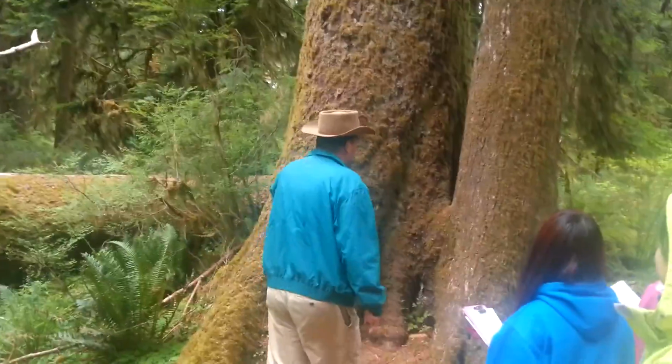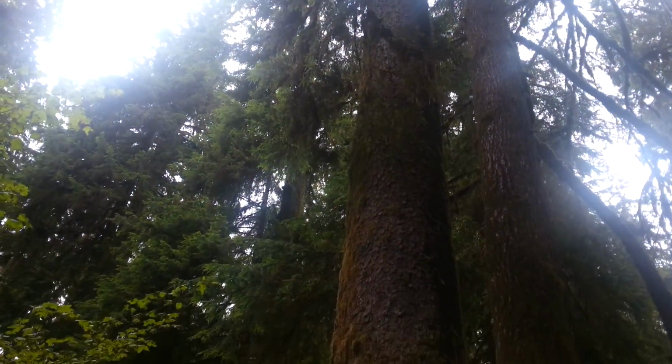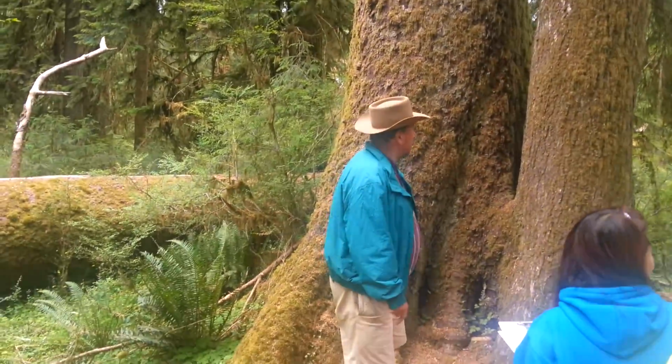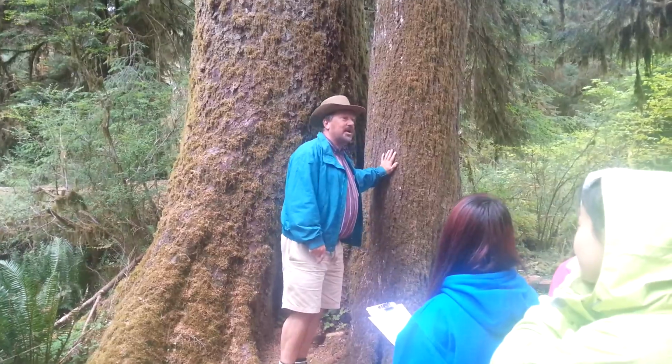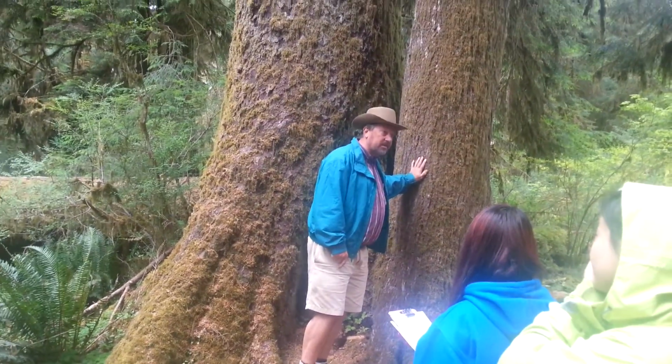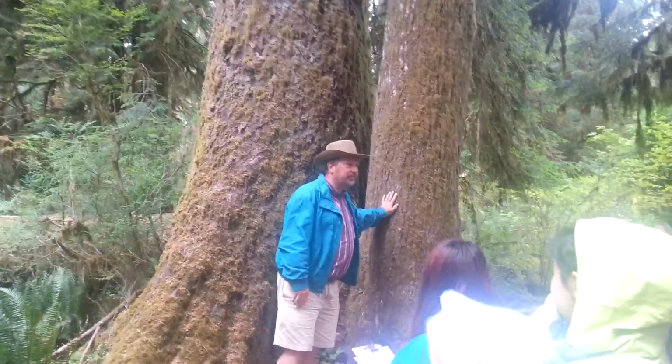They started on the same nurse log, and because of the Sitka spruce shading this guy a little bit, it grew a lot slower. Right? Well, he's still here after a couple hundred years, so he's not a total loser. He's just coming in second, right? The losers would be the ones that are, right?